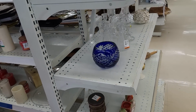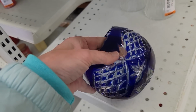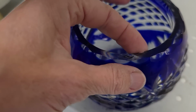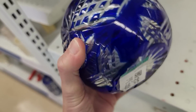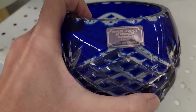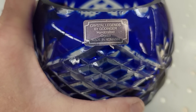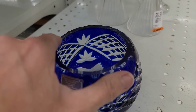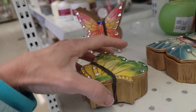But I am spotting something over here. This is cobalt cut to clear glass in like a rose bowl. Now it does have some chipping right here on the inside, but you know what? At $5.99, I think I'm still okay on this piece. Oh, here we go. It's even got the label on it. It's a Göttinger. It's made in Romania, so it is Czech cut to clear glass. That's still a very nice piece, even with that little bit of damage. So I'm going to grab that. Look at these butterfly boxes.